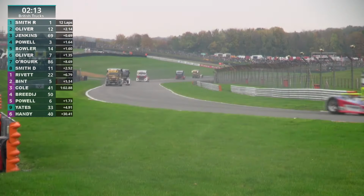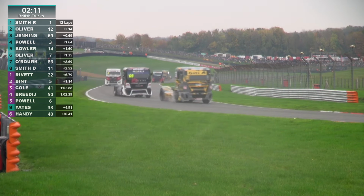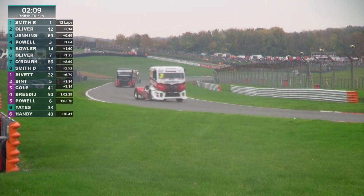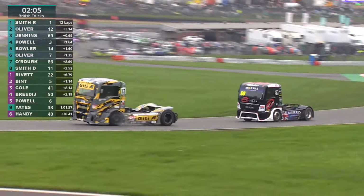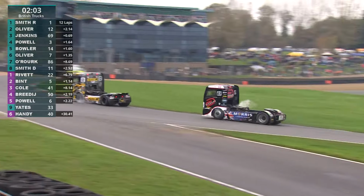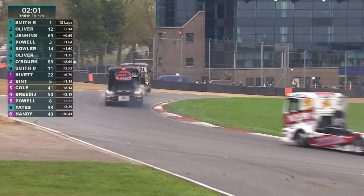So at the moment, it's going to be David Smith who will move into pole position. Be interesting to see what he does with that. It'll be good, yeah. Certainly give them an opportunity, and this is what we love about the reverse grid here at the British Truck Racing Championship, is it really does mix things up through the weekend, because of course the faster drivers always being at the front wouldn't be fun for anybody.